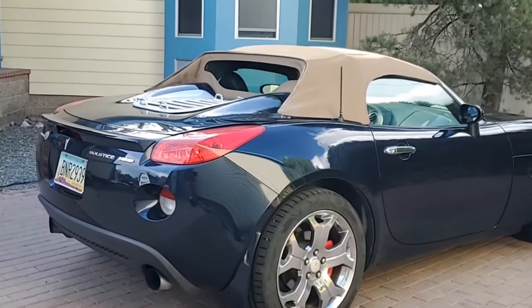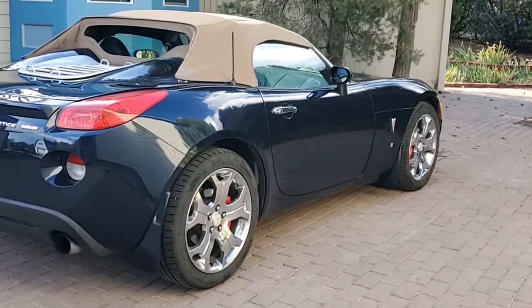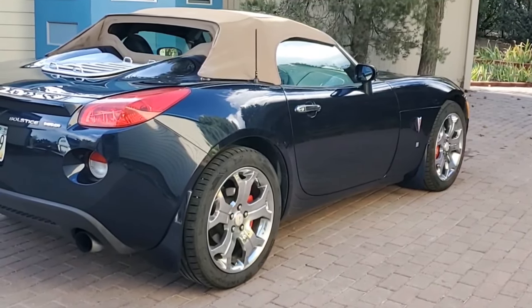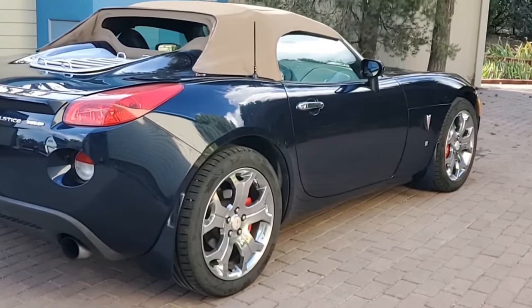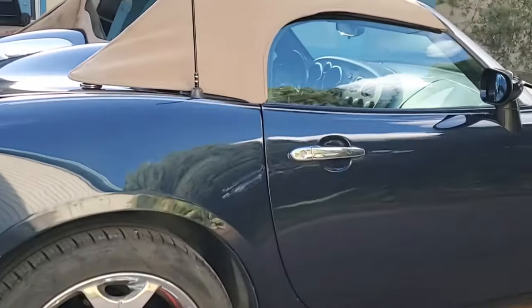I'm going to see if I can get it all in one shot. Ooh, there I did. Just about ran into a building doing it, but I did it. So you can see what this side of the car is like. It's in beautiful shape. Not perfect, but given its age, in beautiful shape.